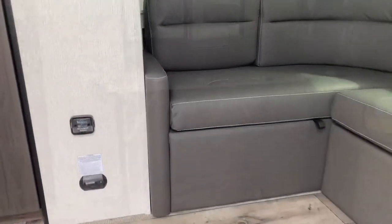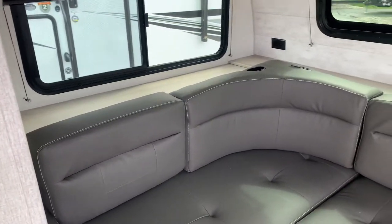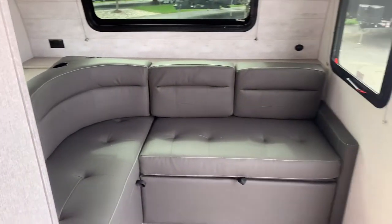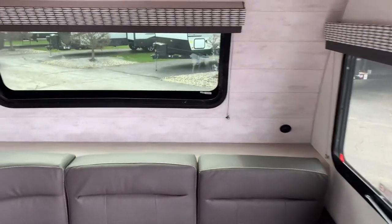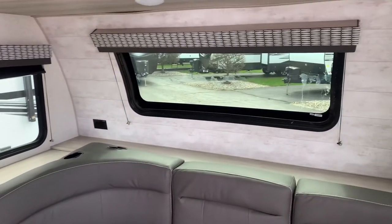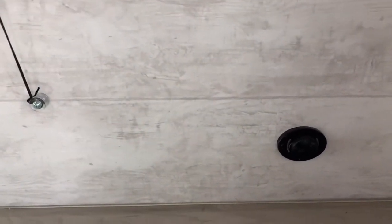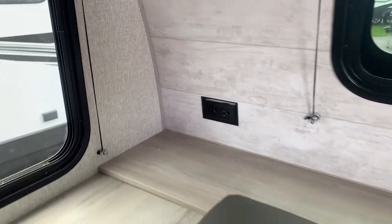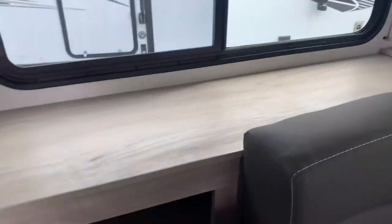So with the tabletop removable, get it out of the way. Now you can sit back, relax with your nice sized L-shaped sofa right there in the front. A lot of good windows with your door, with your two side windows, and then your front windshield there. You got a lot of natural light in here as well. For power hookup, they do have a USB port right there, and then 110 outlets on the other side. Got some cup holders built into your back cushion there. And if you move the cushions, you do have storage back there as well.